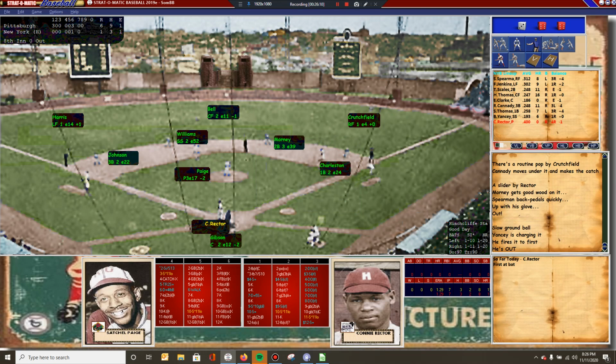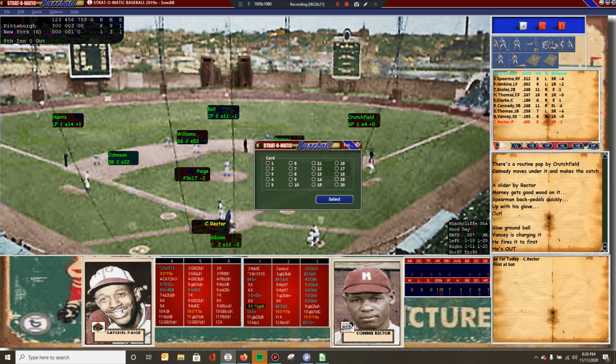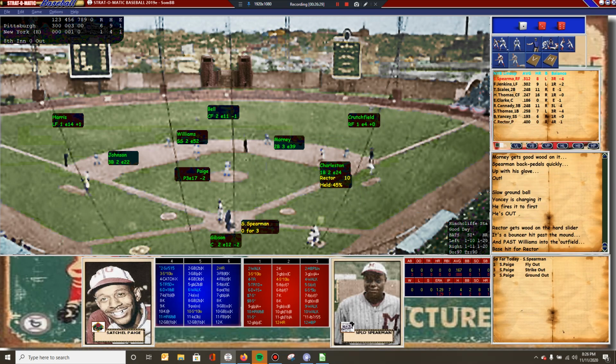Here's Connie Rector, who is a fantastic hitting pitcher. And Page sets and delivers, goes into his windup, and he delivers. Rector puts it in play. And it's going to be a base hit up the middle. Williams and Morney could not get up to it. And Rector is on.